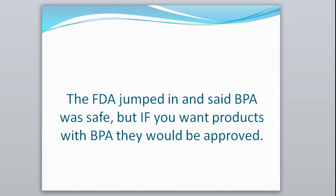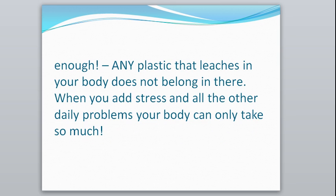The FDA jumped in and said BPA was safe, but if you want products without BPA, they would be approved. So the BPA I'm talking about is especially in the plastics of water bottles. That's your most dangerous source there. Okay, enough. Any plastic that leaches in your body does not belong in there.